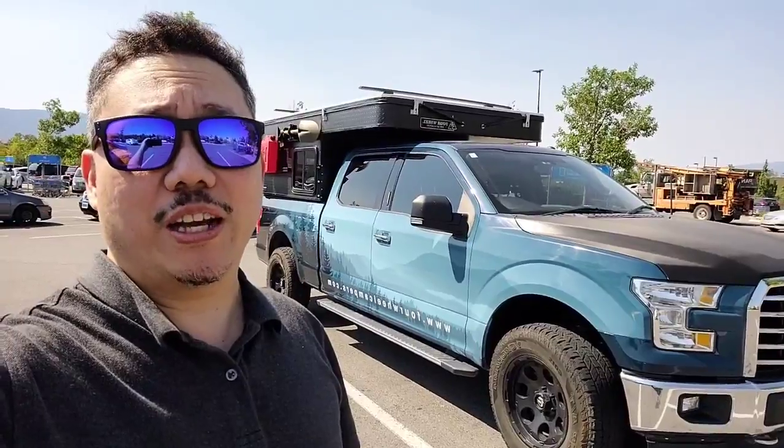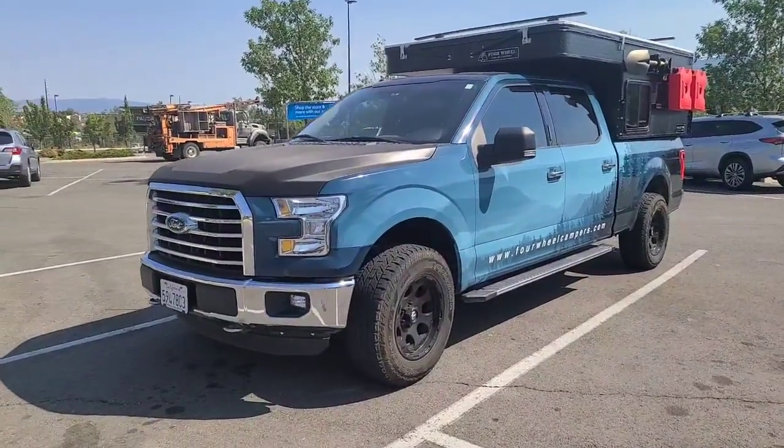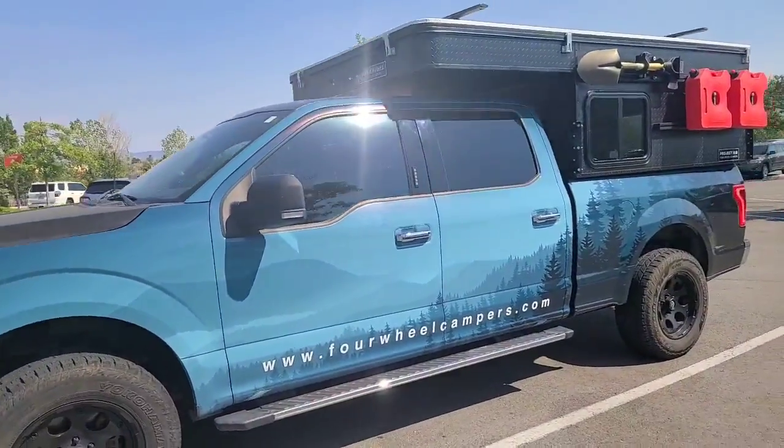All right, guys, there she is. That's the Project M by Four Wheel Campers. And after driving it for just 2 hours from Sacramento to Reno, I got some good things to say about it. First of all, just check that out. That is just simply beautiful.